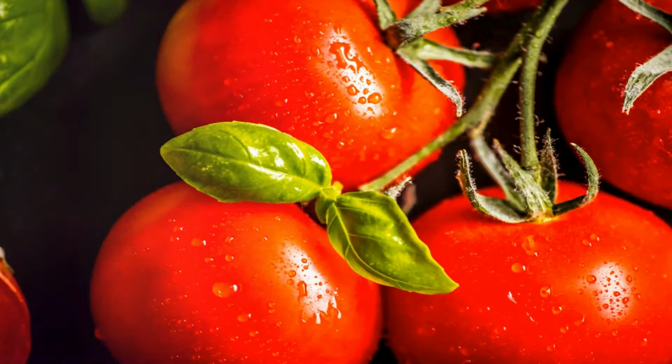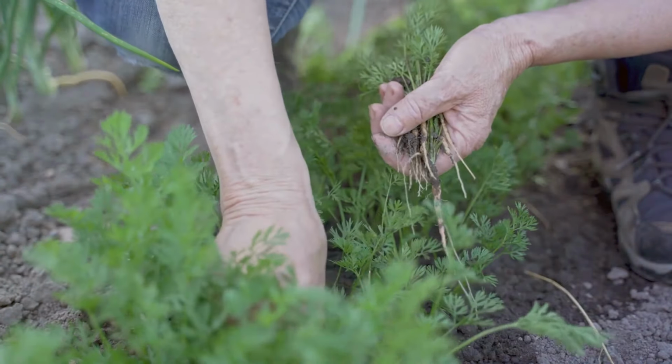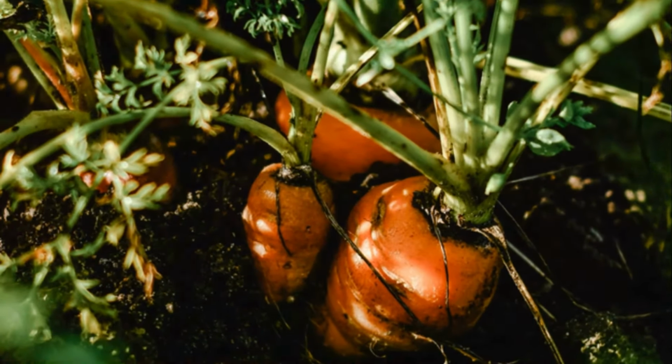Moving underground, carrots and onions make great neighbors. Onions repel carrot flies while carrots deter onion flies and thrips. It's a below-the-soil battle and these plants have each other's backs.